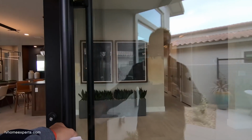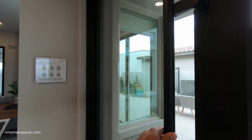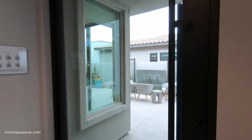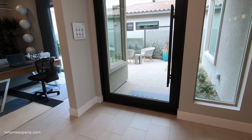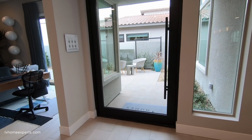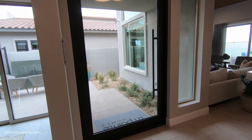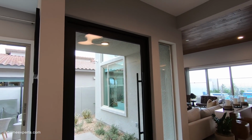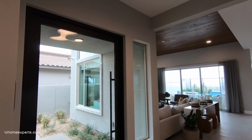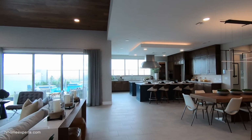Okay. This is a beautiful pivot door here. Now, let me show you this pivot door. This pivot door is not included. This is I think a 48 on the pivot door. Actually a 60 on the pivot door, looks like. Let's take a look at this. Isn't this gorgeous? There's so much to look at.